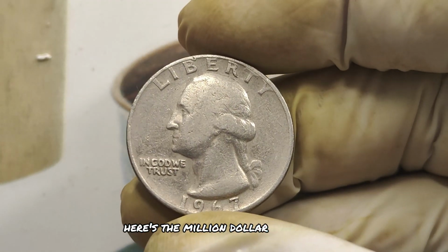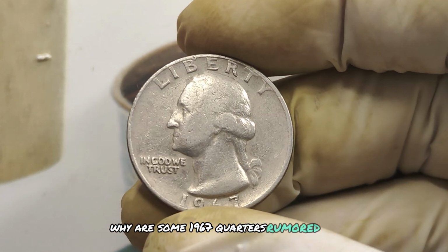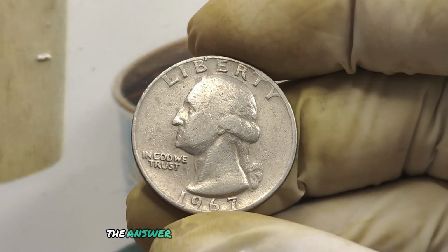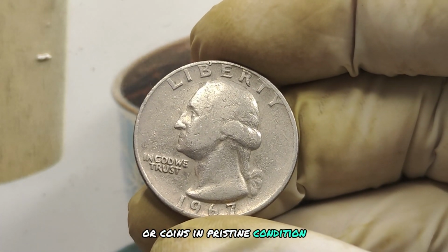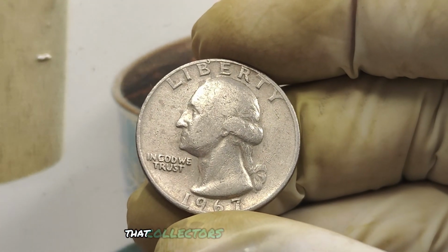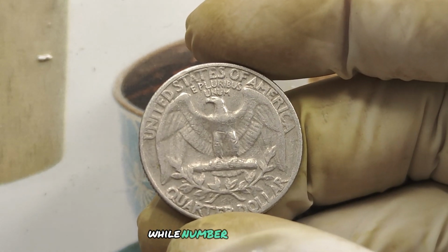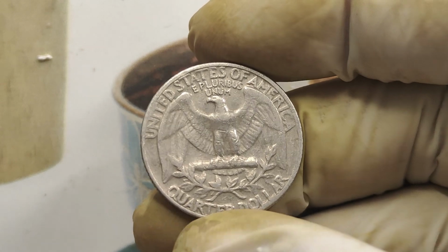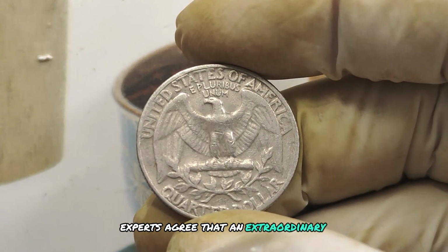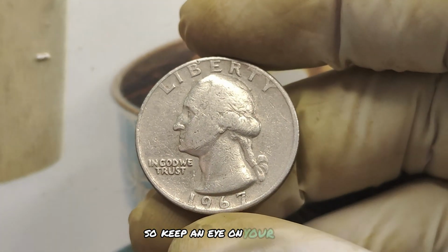Here's the million-dollar question, literally. Why are some 1967 quarters rumored to be worth millions? The answer lies in ultra-rare error coins or coins in pristine condition. These coins are so rare that collectors are willing to pay astronomical amounts to own them. While no 1967 quarter has officially hit the million-dollar mark yet, experts agree that an extraordinary specimen could very well make history at auction. So keep an eye on your coins.